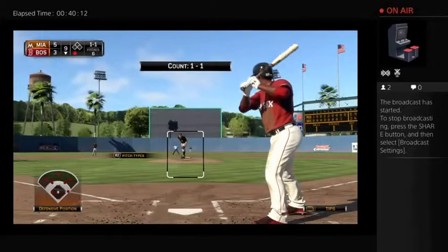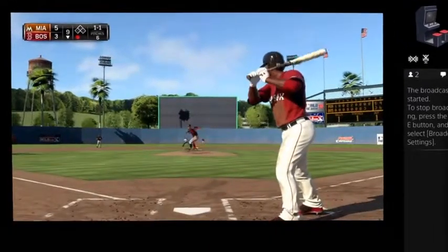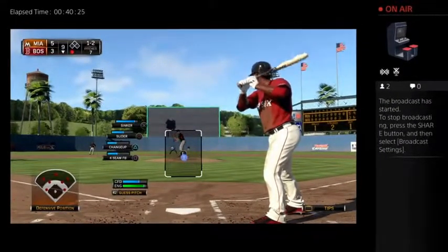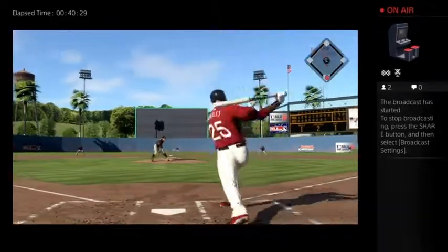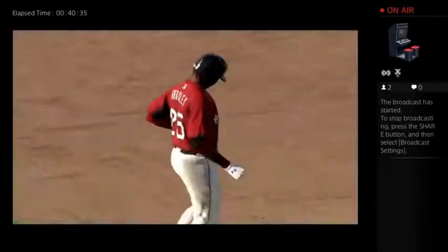Jackie Bradley Jr. will stand in, needing to do something here to get on base as they're down to their final 2 outs. Here's the 1-1. 1-2. You have to figure that sinker's going to be an important pitch for him here this afternoon. No question about it. Obviously, it's his ground ball pitch, so if you're a hitter, you're going to need to make him bring that pitch up. Throw on to first, and now the Red Sox are down to their final out.